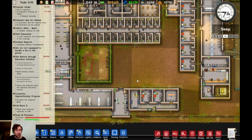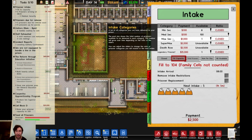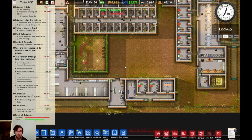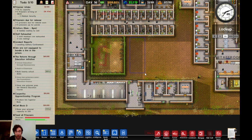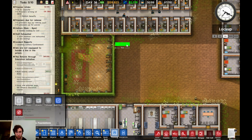Might go with 10 cells that are exclusively max sec. Like, we won't intake max sec prisoners, but we'll have some cells that are readily available for max sec prisoners. I think that's what we'll do. Well, obviously we'll have a block here essentially just for max sec prisoners. So I think all we'll literally do is this.